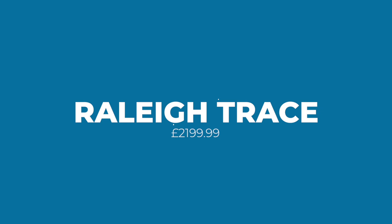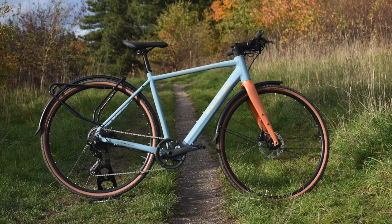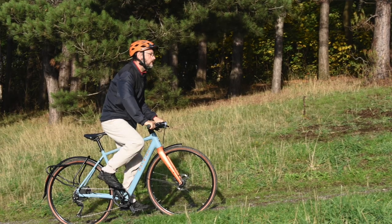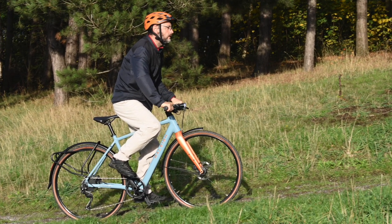Now, if you want to make the hills really easy, you need something like our next recommended bike, the Raleigh Trace, which is a lightweight, sporty e-bike that uses Mahle's e-bike Motion X35 motor system with a rear hub motor and the battery hidden inside the downtube. Now, first glance, you probably wouldn't even pick it as an e-bike, but you're getting really useful assistance up the hills and a bike that's light enough to ride without power most of the time. So the best of both worlds, would you say?